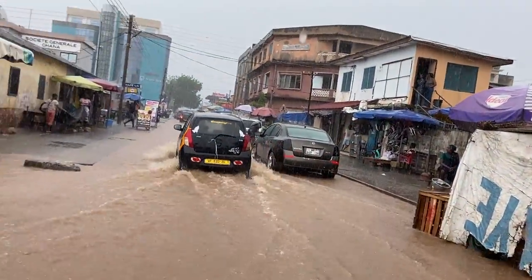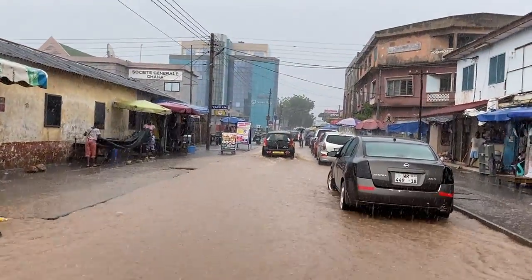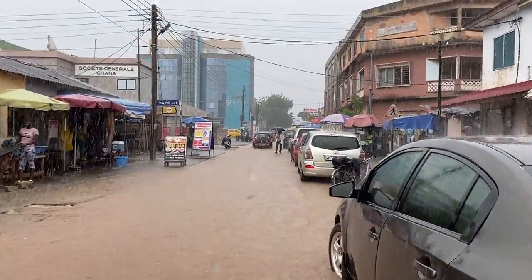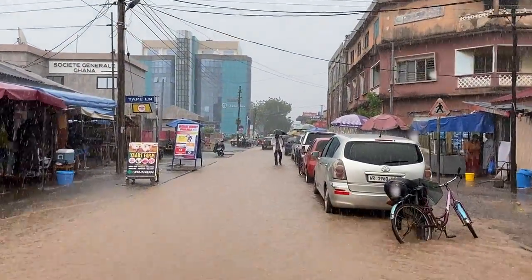Let me see where to pass. Actually, this is a main road. It will lead you to Stanbic Bank.